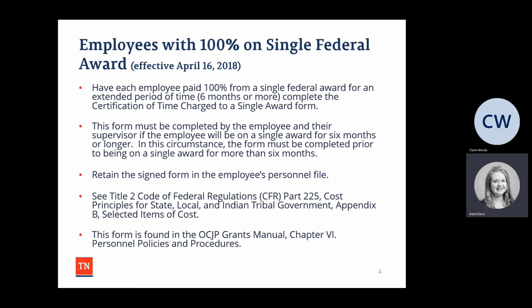Employees with 100% on a single federal award means simply employees that are funded from a single federal award. So that would be someone who is 100% VOCA, 100% JAG, 100% STOP, etc. If an employee is paid 100% from a single federal award for an extended period of time, meaning 6 months or more, that employee needs to complete the certification of time charged to a single award form. This form must be completed by the employee and their supervisor if the employee will be on that single federal award for 6 months or longer. This form needs to be retained and signed in the employee's personnel file and will be reviewed during program monitoring. More information about this can be found in the Tennessee federal regulations.